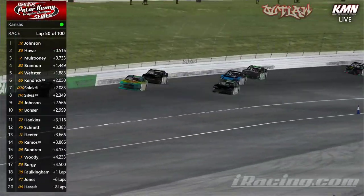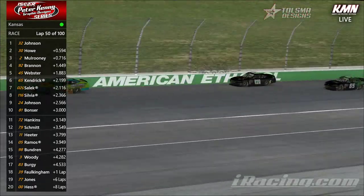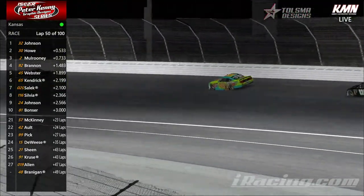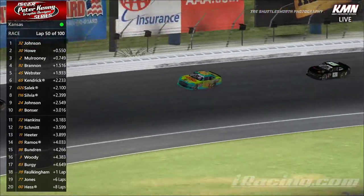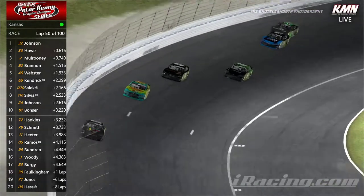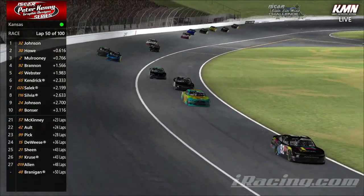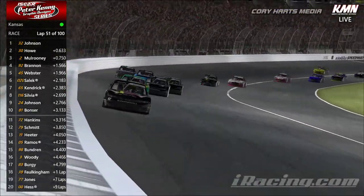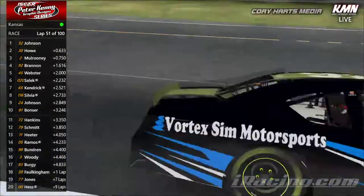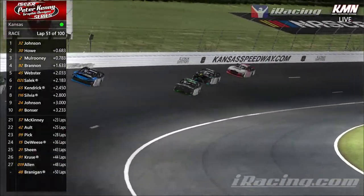Oh my goodness, man. Salik is putting up one hell of a fight. Got a lick of the outside wall. Going to lose a bit of momentum to the 45 of Webster. Hooker right behind, the blocking being pulled. Jake Silvio shutting the door on Austin Johnson as the number one. Johnson might get a bit much of it. Oh, he hits the wall into turn 1.